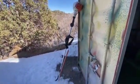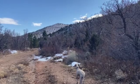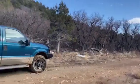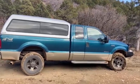Beautiful day, beautiful view. Even though I couldn't really spend much time there, it was great to be there. I love this piece of land. Anytime I can be there is a good time. So, despite the hike and the snow, it was good.